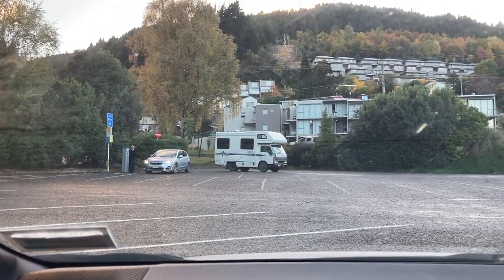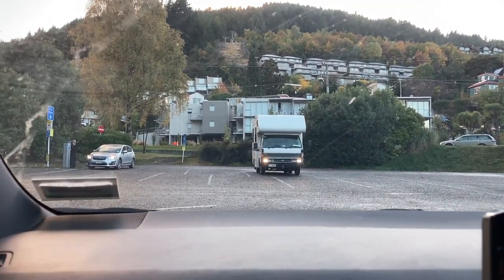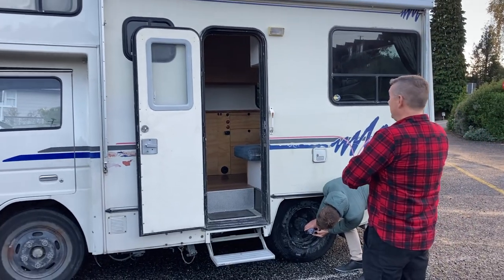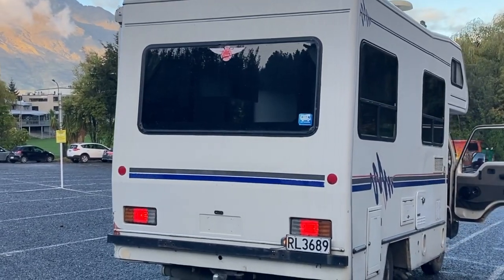Oh, look at it, it's tiny! Oh, I love it. This is a 1991 Ford Trader camper van. It's a little bit rough and ready. We will do a tour on this a little bit later on. We're just trying to figure things out at the moment, so it's a little bit topsy-turvy in here.